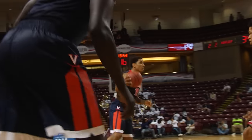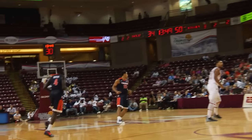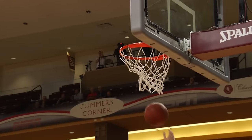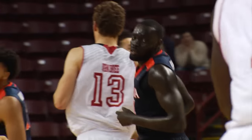50-34 Virginia. Perintic, cross court pass to Brogdon. Brogdon straight away 18 footer, got it. 52-34 Cavaliers. Brogdon defeats Shayok, open left corner three, yes sir! Shayok, his second three, and Virginia's up 19.